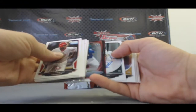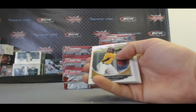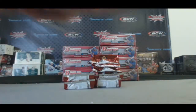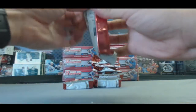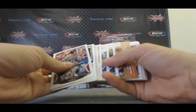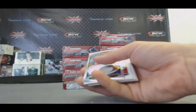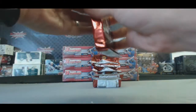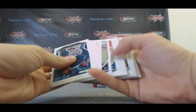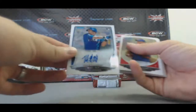Miguel Sano, Bowman Top 100. And second autograph is Matt Olson, also base version. Homer Bailey, orange to 250. Jacob Rizzi, cream of the crop. And third autograph is Mike Olt, rookie auto.